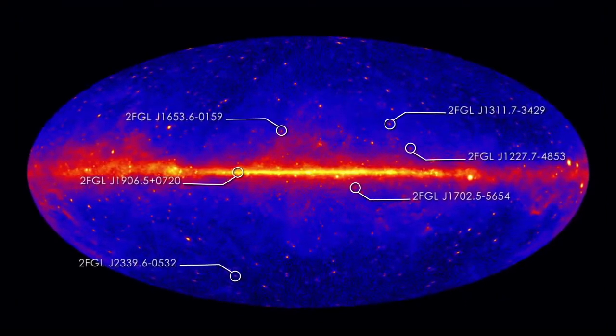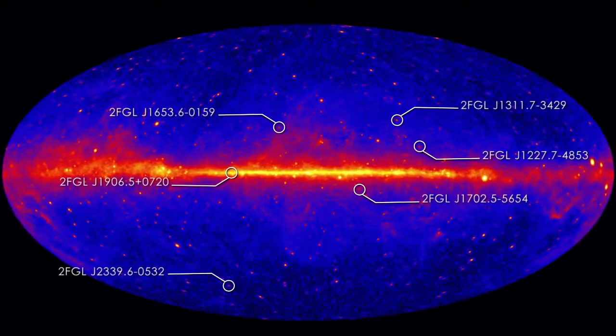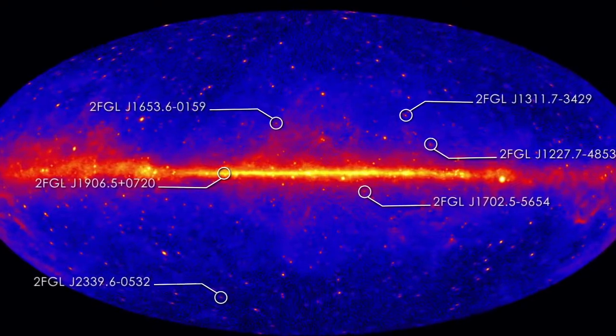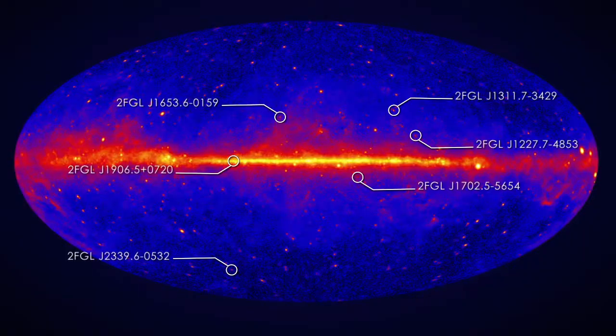Despite intense searches with radio wavelengths, which is the standard way in which people find pulsars, and also looking at the gamma rays themselves, no pulsations had been seen. So something was unique about these 6 objects, and I thought, that's where the discovery space is going to be. If we can track down what those are, we'll have a good chance of finding something new.